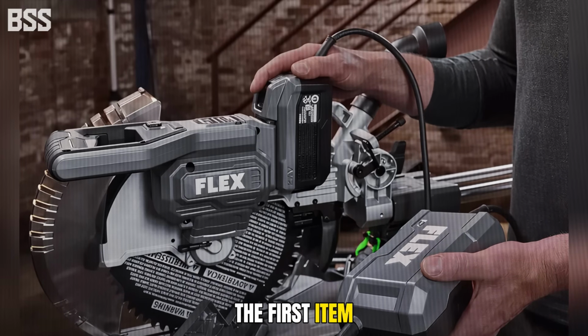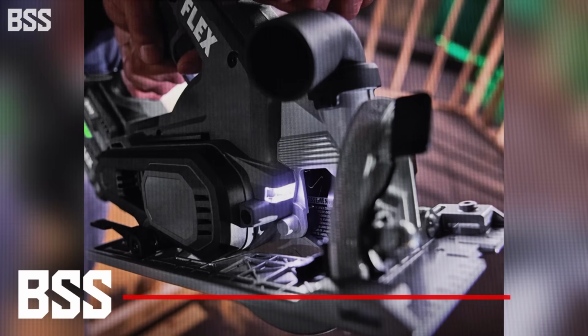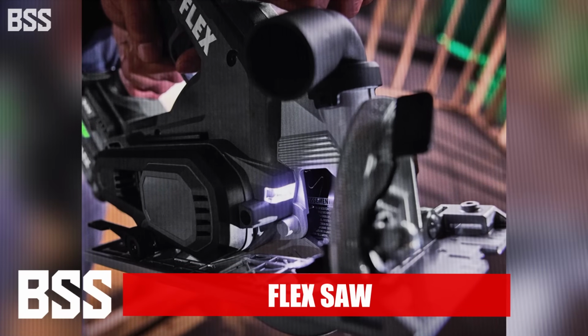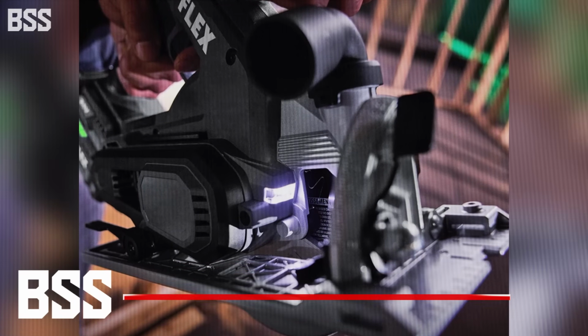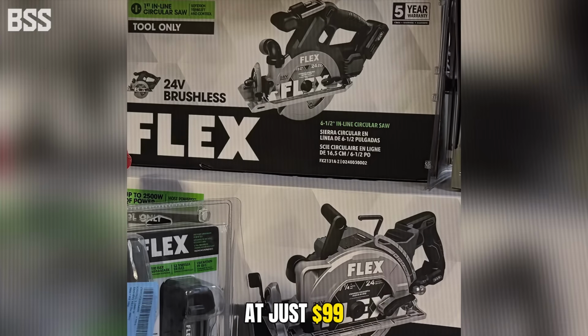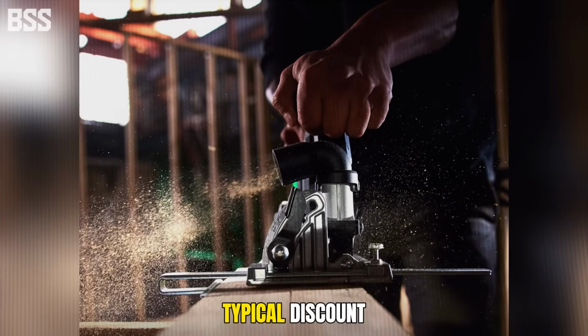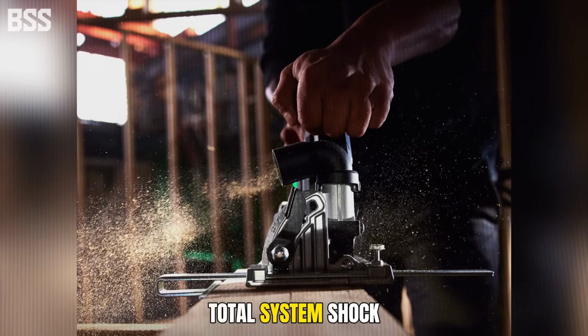The first item that made me literally go, wait, what? Right in the middle of the main aisle was this Flex saw. Can you guys believe this? From a retail price of over $300, it's currently sitting at just $99 at a few locations I just visited. This isn't your typical discount. This is a total system shock.